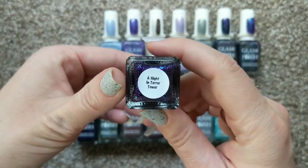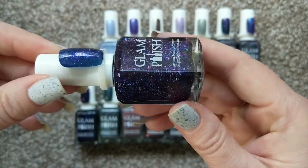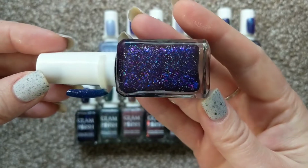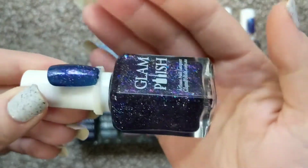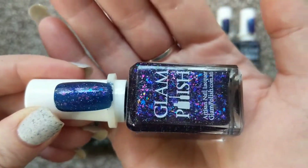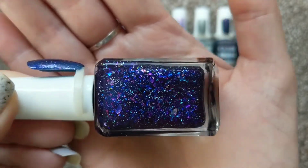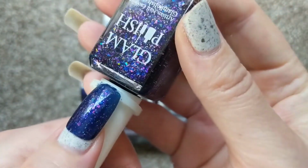And this is Night in Terror Tower. This one was one of their Halloween limited editions from last year, and I was able to get it, I believe, on the second release. So this is a beautiful, deep, purpley blurple. As you can see in the bottle, it's showing this really deep purple, but once you get it on the nail swatch, it turns into this blurple.